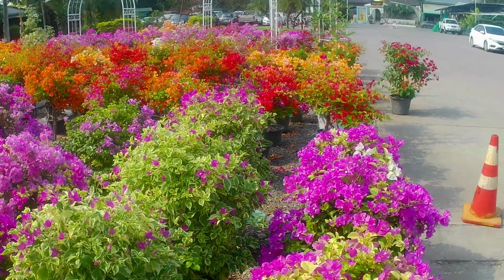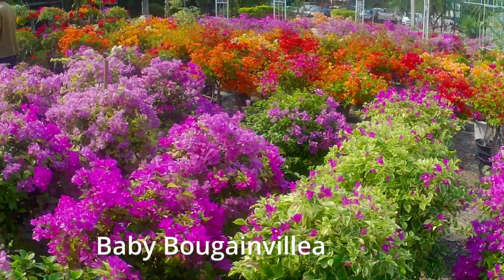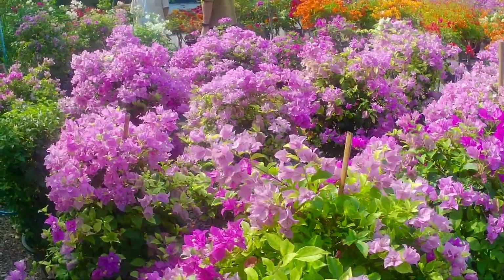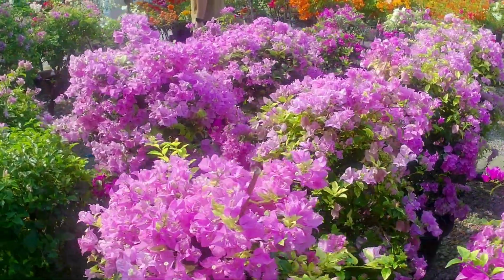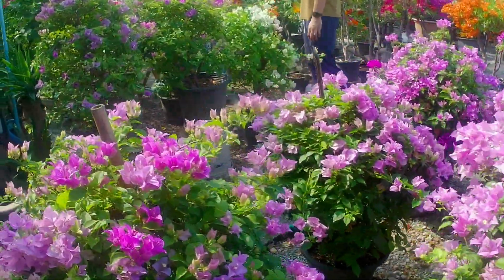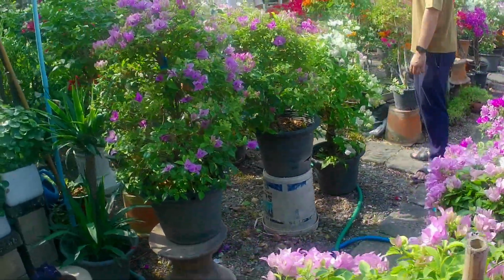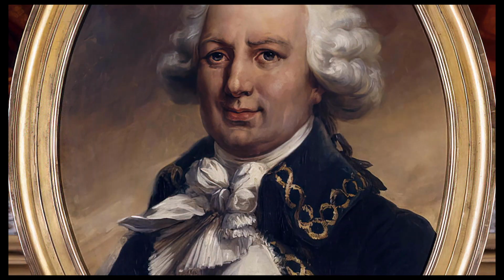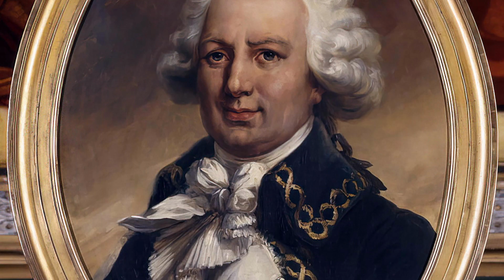The bougainvillea is native to eastern South America. They're white or pink, and the colorful parts are called bracts, which aren't flowers, they're specialized leaves. The bougainvillea was named after a French naval admiral, Louis-Antoine de Bougainville, during his voyage to circumnavigate the Earth.